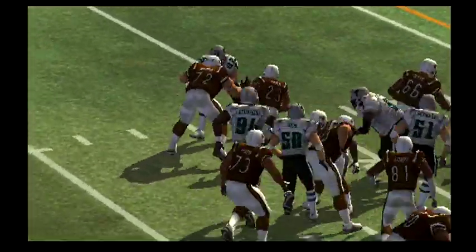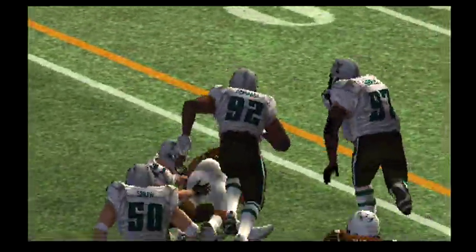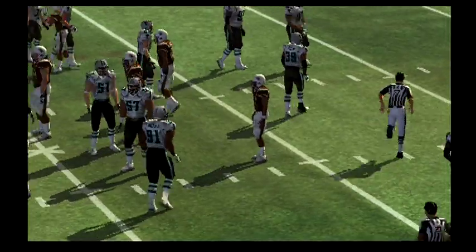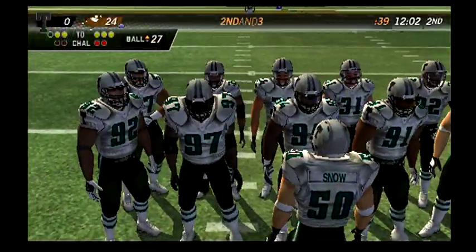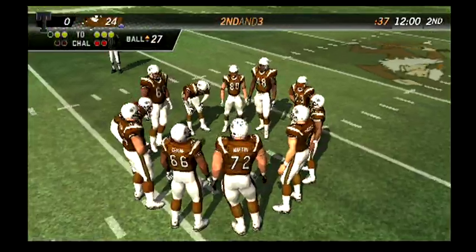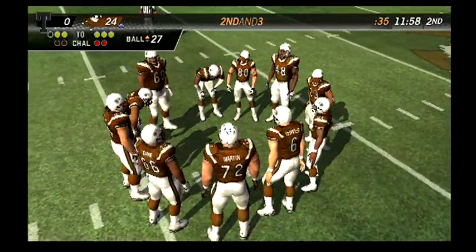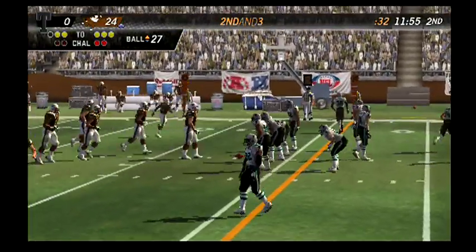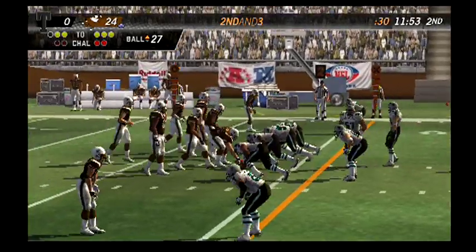Hand off to the tailback. Spins away from the tackle. They're going to spot this one at the 27. And that's now three tackles for him in this game. Ball on the 27-yard line.